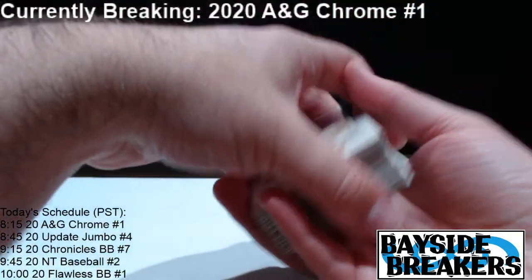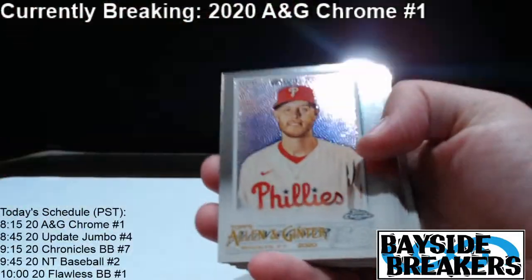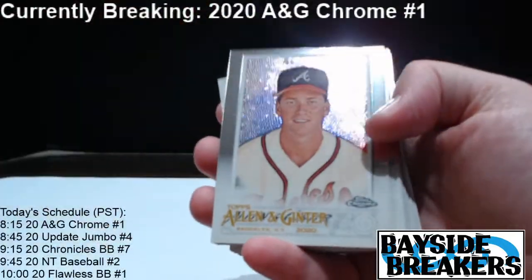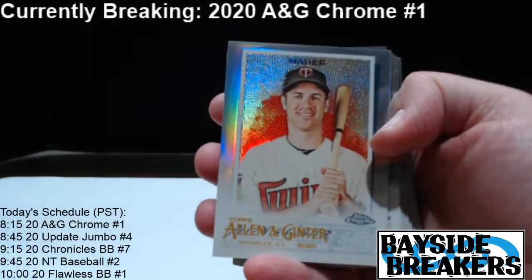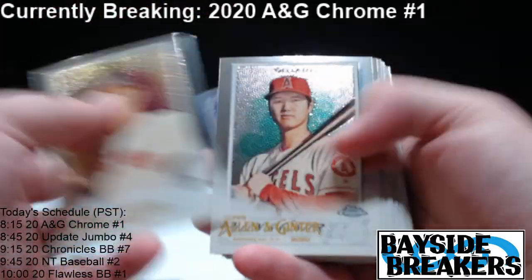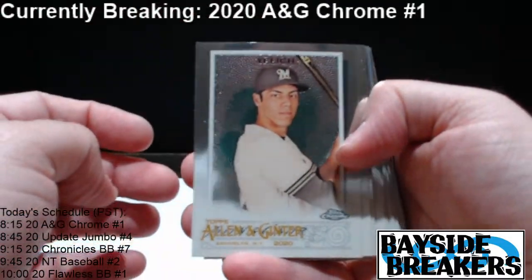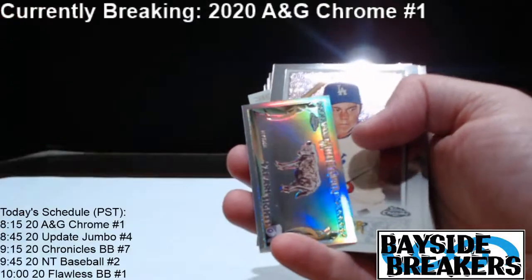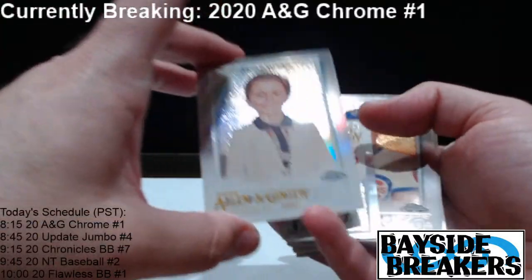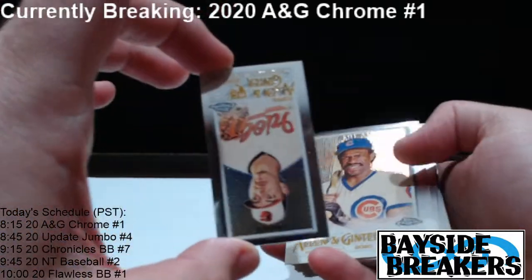Here we go, box number 5. Mini is Harmon Killebrew. Bugging out, Thornbug. Refractor, Joe Mauer for the Twins. Mini, Matt Chapman for Oakland. Bugging out, Bumblebee. Safari Sights, Hyena. Refractor of Julian Edwards for the none other. Don't know who that is. Matt Harvey, Mini.